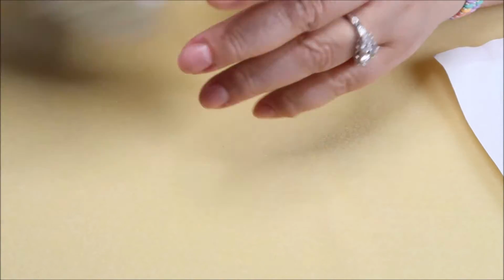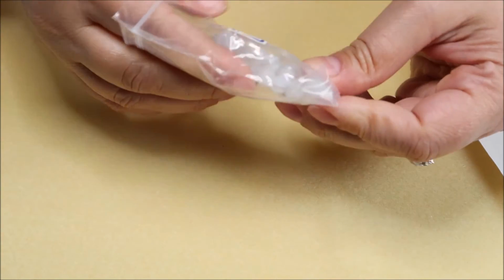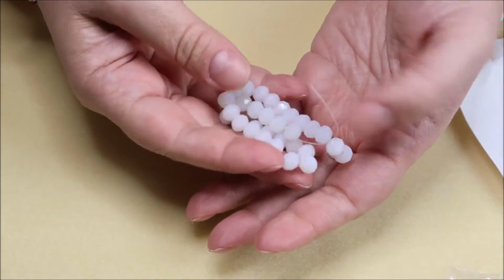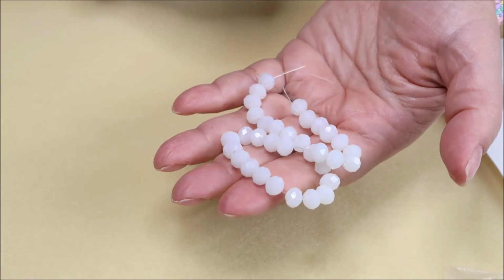Okay. Number 7 is a 30-piece strand of 8x6mm crystal rondelle beads in white jade. Look at that. And now we have some white to add to our nautical theme.